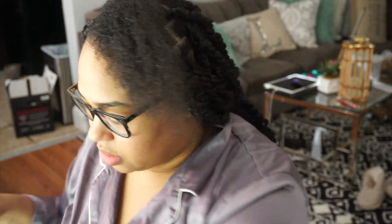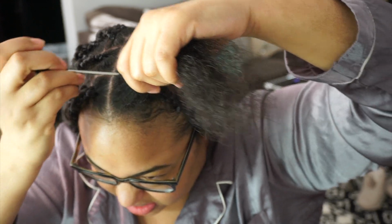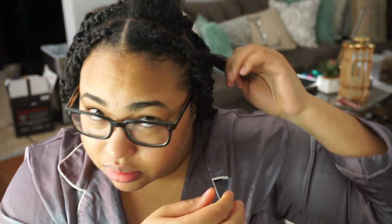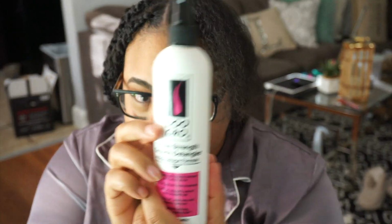Alright guys, so we're at the last two. Finally. This took me a very long time to get here and I'm super proud of myself. Now I'm tucking the hair away, that last little piece that you're not quite sure how to tuck away, just tucking it under the rest of the braid.